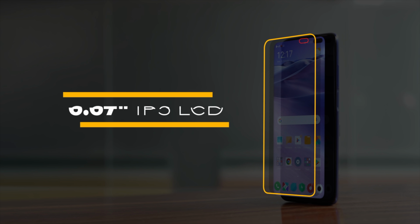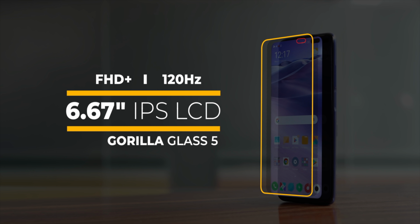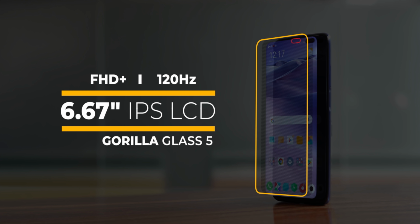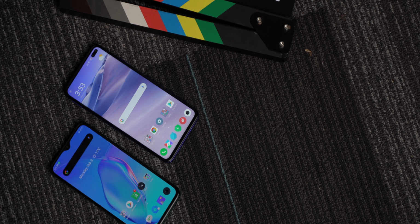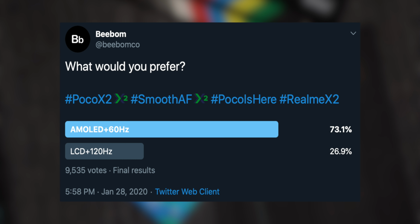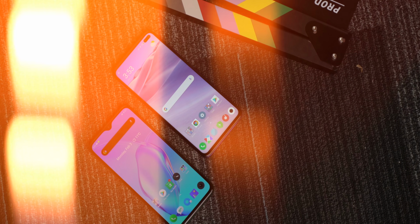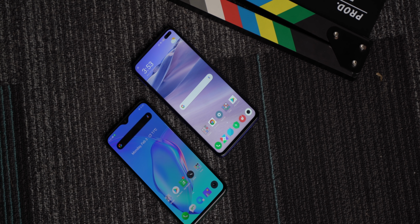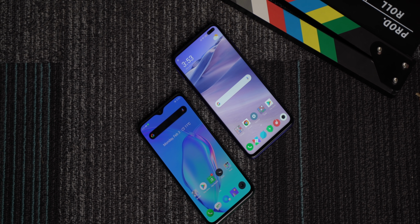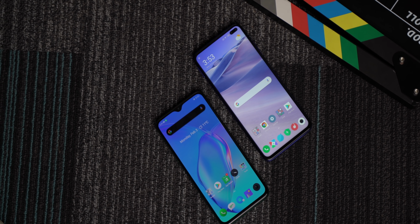Moving on to the front, which is one of the big highlights of the Poco X2, this new 120Hz display. This is a 6.67-inch IPS LCD display with HDR10, the dual punch hole, and most interestingly, a high refresh rate of 120Hz. Now, personally, I would have liked AMOLED since the Realme X2 brings it, and if a poll is anything to go by, a lot of people think the same. So we will be doing a detailed comparison between 60Hz AMOLED versus 120Hz IPS LCD, comparing the quality, battery efficiency and more in our full review, so stay tuned.